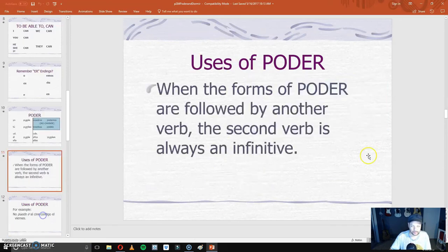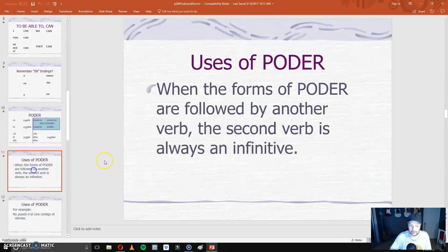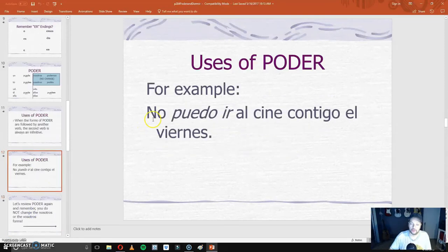All right, now if you're gonna conjugate the verb poder, the rule in Spanish is that if you use another verb, the very next verb is always, always, always going to be an infinitive. So what that means is this changes: puedo, puedes, puede, podemos, pueden. But then the next verb that you use always ends in AR, ER, IR. So change poder, but don't change the verb that follows it. No puedo ir al cine contigo el viernes. I can't go to the movies with you this Friday.